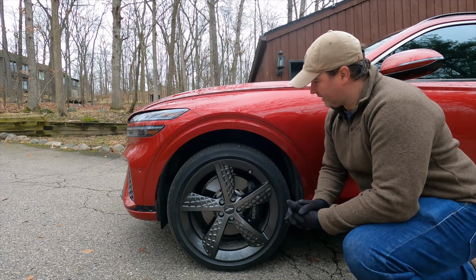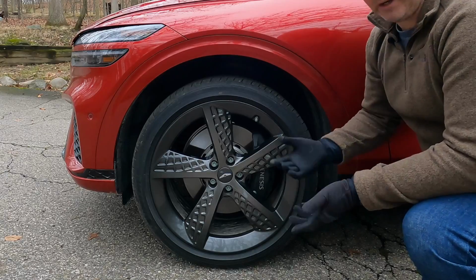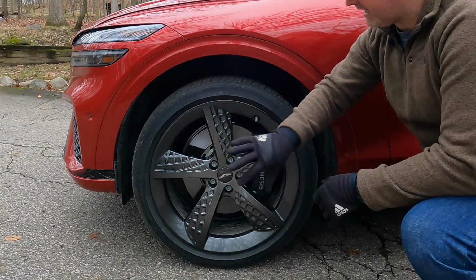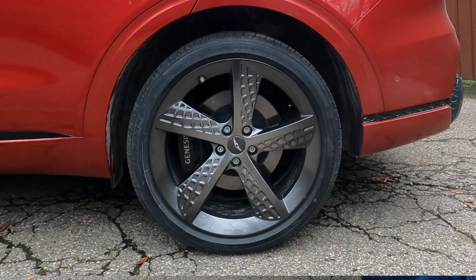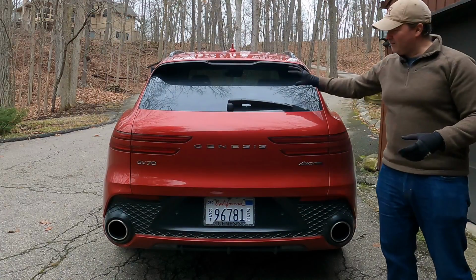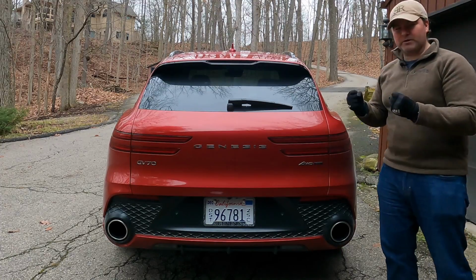Standard wheels on the GV70 is a 19-inch wheel, but again, because this is a Prestige, it also has all the Sport Advanced package stuff, and that includes 21-inch wheels. And yes, this is a square setup. The wheel size in back is the same as what's in front. Looking at the car from the back, this has a little bit more of a rounded shape than the rest of the car. The rest of the car looks pretty angular and aggressive.